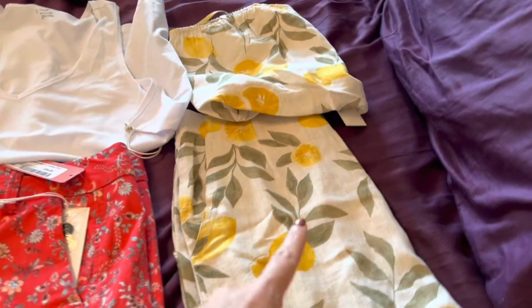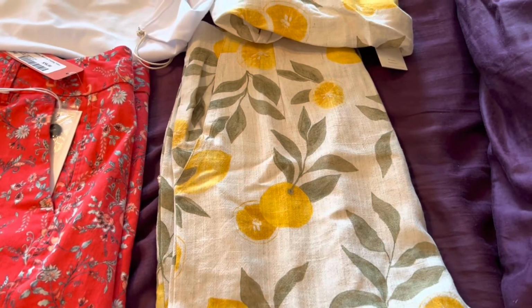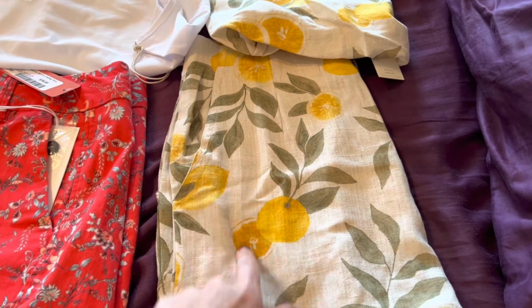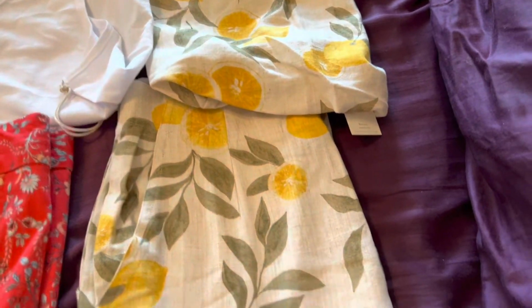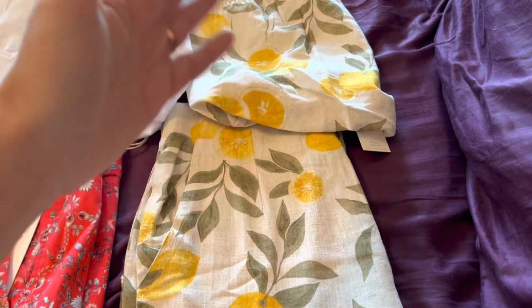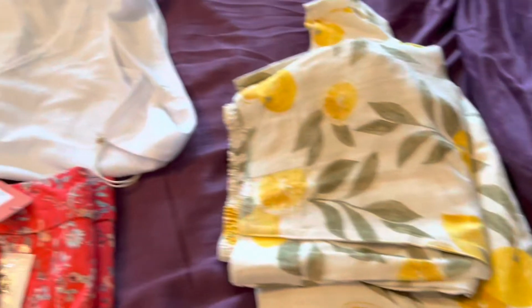So I did actually end up liking this more once I pulled the shorts up higher. I think that was the problem with it. These are meant to be a really high-rise short, and I was trying to wear them lower, so I did like it better then, but still not enough that I would spend $100 on one outfit. So this one is going back. If this had come together and it had been like $70, then maybe. But for $100 for the two pieces, not so much.